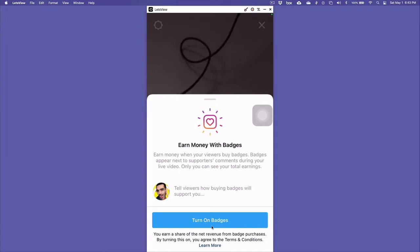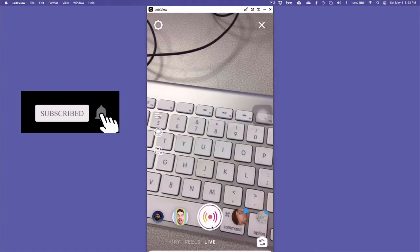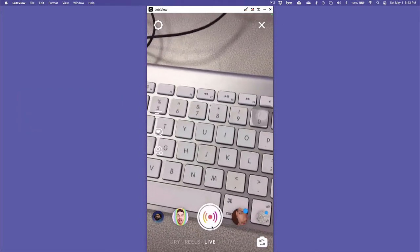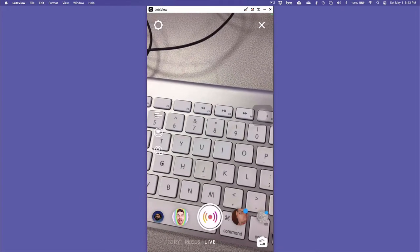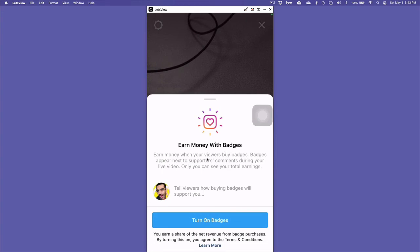You will make money. And this is not a brand new concept. I know people do this on TikTok, and also this probably started from Twitch, but it's brand new on Instagram. You are now able to make money with badges.